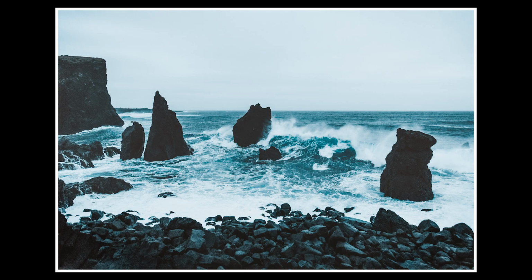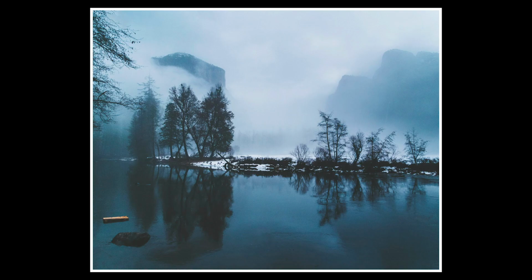That moodiness and that almost bluish color that is added to the scene actually comes from light reflected off the sky, and that's why you have this bluish tint sometimes. The whole cloud cover acts like a big softbox, and that distributes the light evenly on the landscape, and that can be very easy and pleasing to work with.